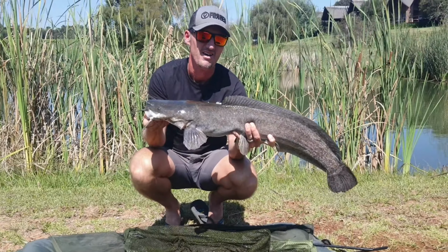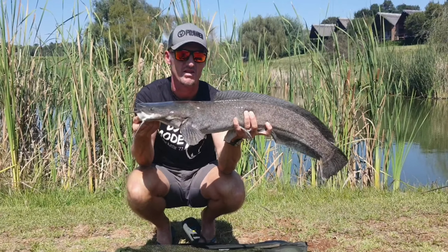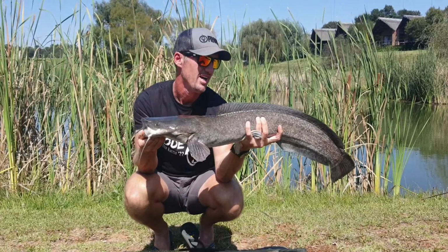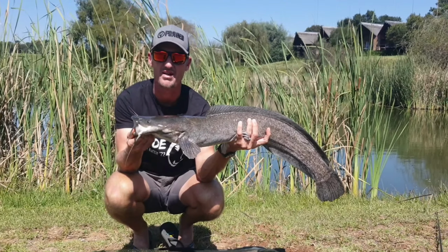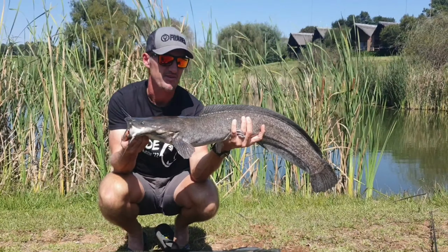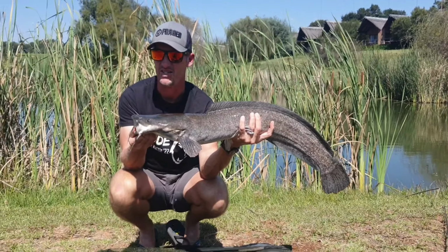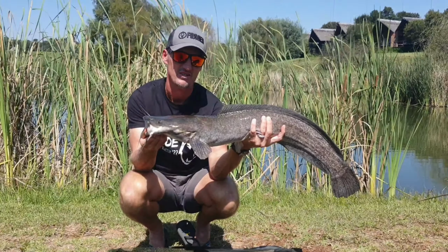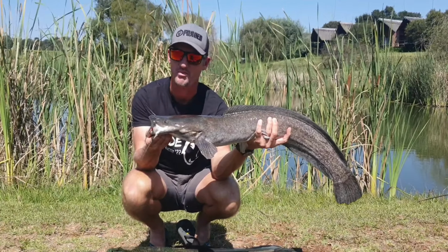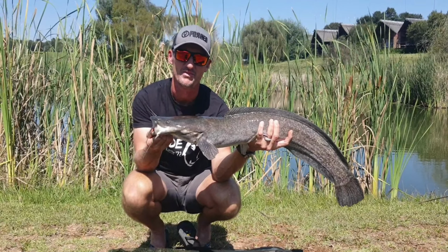Just had a run on that left-hand rod. It's the one out on the pineapple banana boilies. Again, not really what I'm looking for, but they do put up quite a nice fight. It was a nice fight getting it out. Decent-sized catfish, not too bad. Nice and big. Okay, I'm going to put it back and get the lines back out.